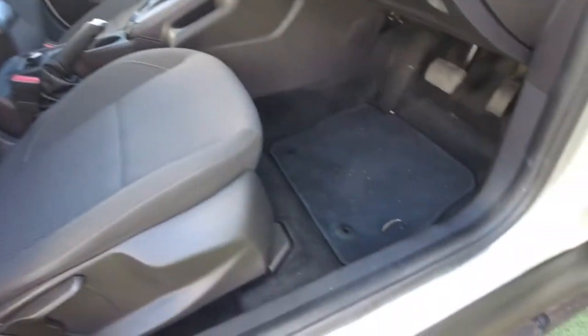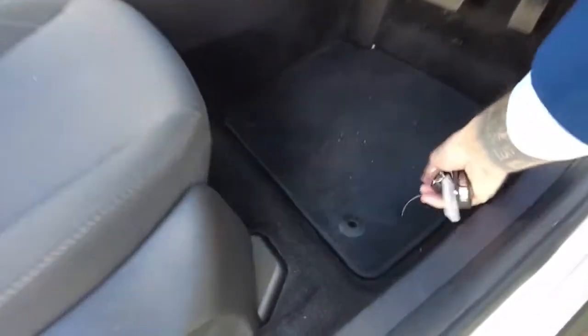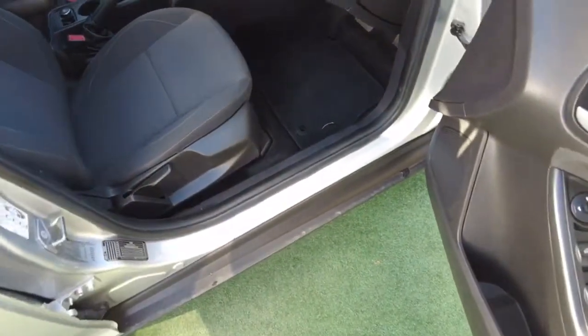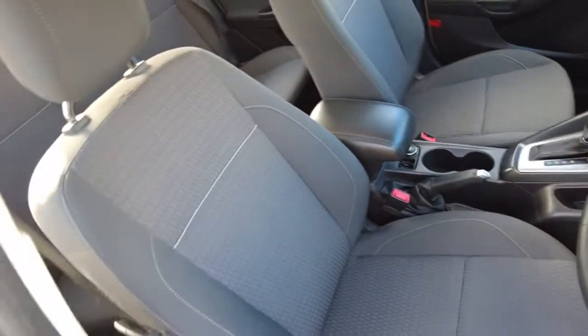Driver's side footwell is in good order, some minor little dirt marks in there, however that's just purely on top of the mat, all cosmetic. Under there is in very good order as well. Apologies about the leaf that just blew in there before. Driver's side seat is in very good order too. Let's jump in and have a little bit of a look at the inside of the car.